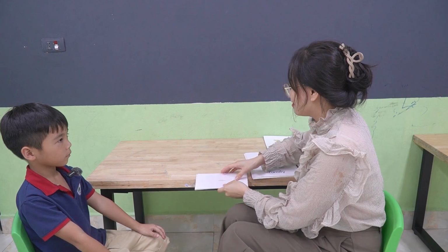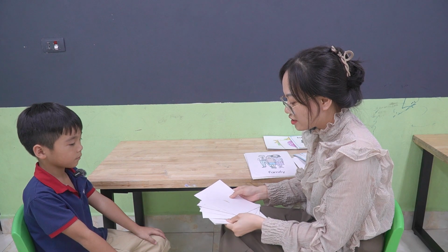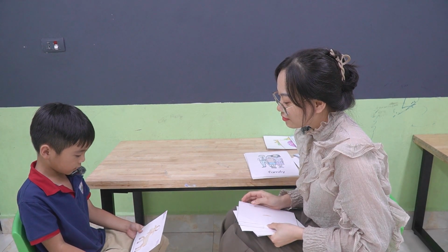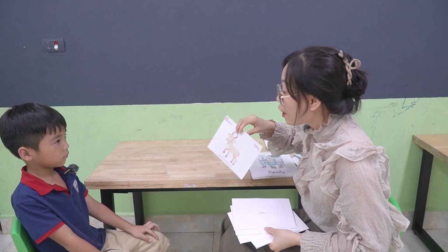The next one. Benten, let's think about the animals. Do you remember the song? Let's take a walk around the farm, around the farm, around the farm. Remember it? Okay. So let's take one flashcard and tell me what animal is this? It's a goat. Is the goat small or big? Big. What color is it? It's gray and black. Good.